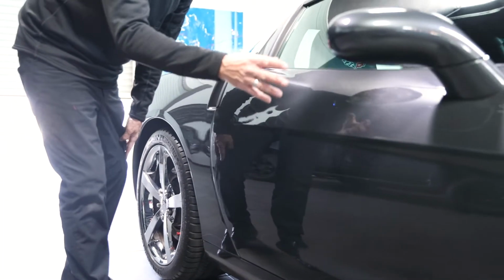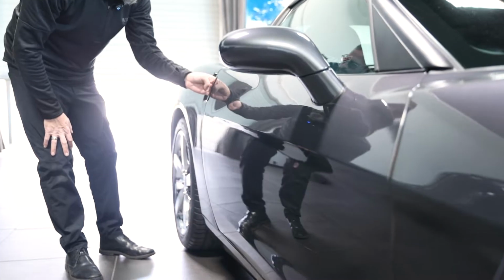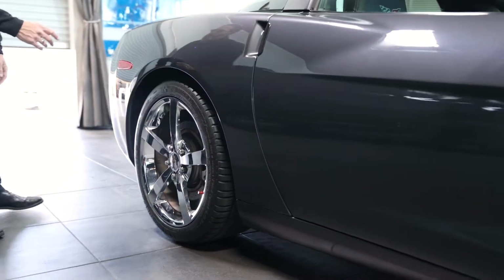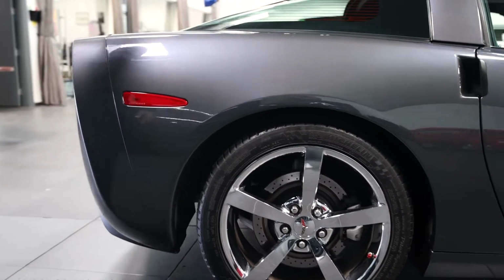I barely see any marks in the clear coat. Everybody's been really nice with clean hands opening this up and not scratching it up real bad. This is just a really, really pretty Corvette. I'll get back to the wheels in just a second. But all the rest of this fiberglass is just absolutely perfect.